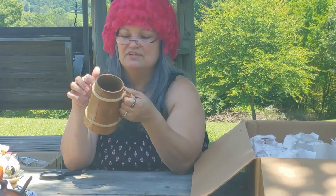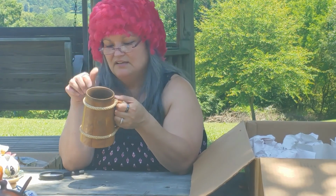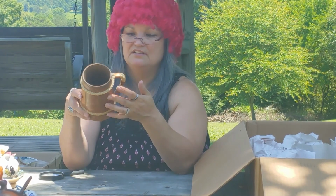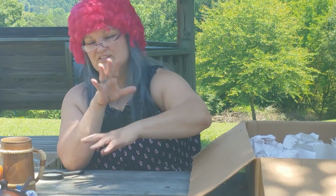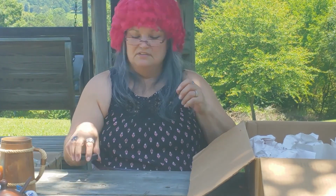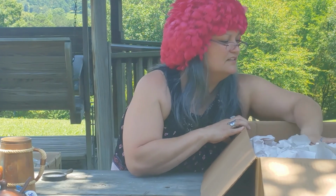I recently sold a solid wood beer stein, and the people just loved it. They thought it was cool. It's totally unmarked. This one's unmarked too, except for that, so that's a good find.